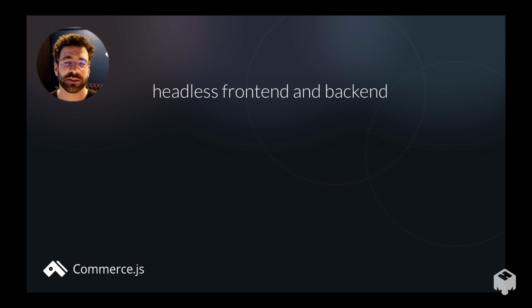Firstly, Commerce.js is 100% headless. And we've been hearing a lot recently around what headless commerce is, but I think it's important to note that we're both headless on the front end and on the back end, where you can optimize and experiment with what your customers experience, but also you can test how to do upsells or a new fulfillment pipeline on the back end.